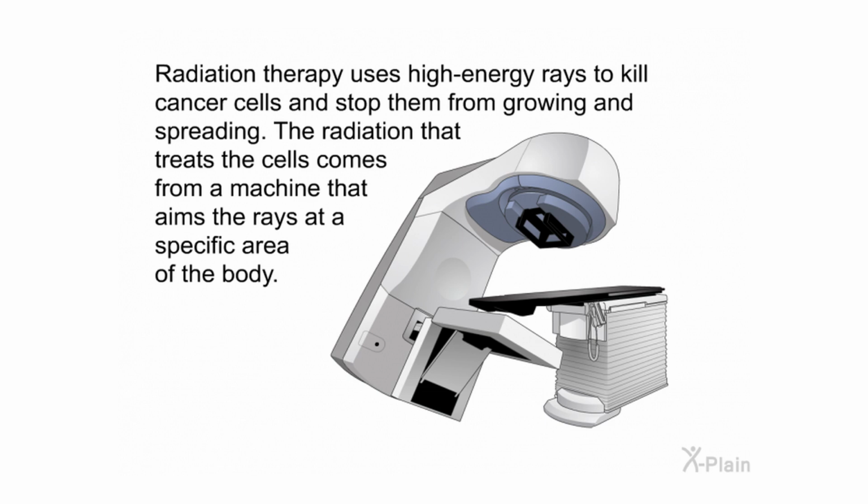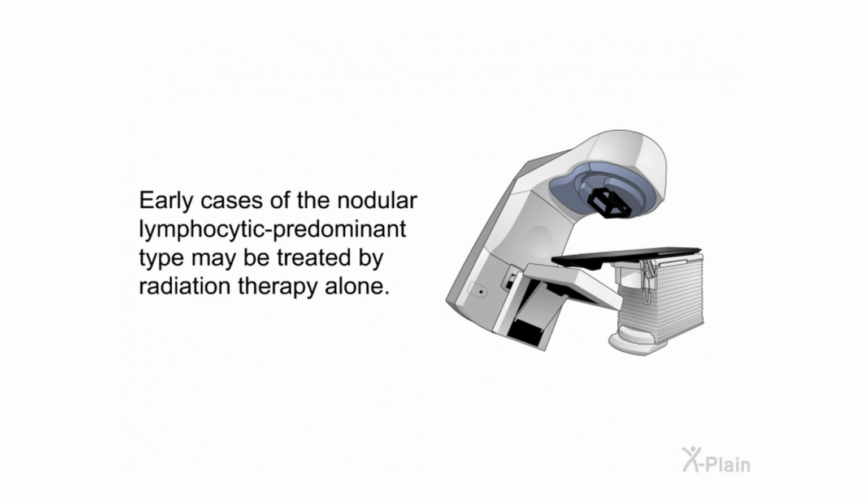Radiation therapy uses high-energy rays to kill cancer cells and stop them from growing and spreading. The radiation that treats the cells comes from a machine that aims the rays at a specific area of the body. Early cases of the nodular lymphocytic predominant type may be treated by radiation therapy alone.